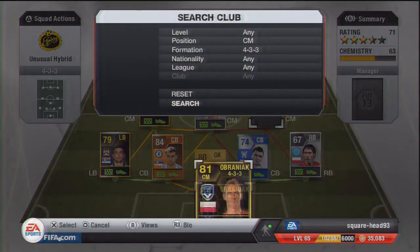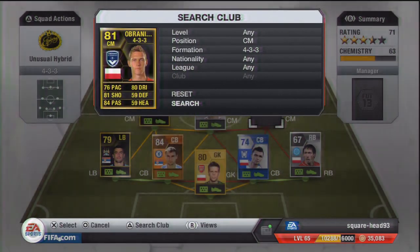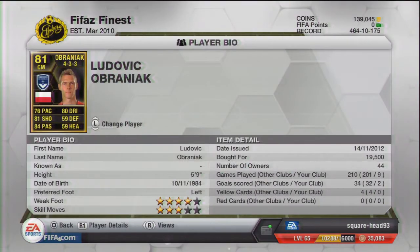And the third and final mid we're going to be using is Obraniak, and Jesus, his long shot is incredible. I swear he used to have 5-star weak foot on the last FIFA, but he's got some decent on-card stats. It's 81 shooting, 84 passing, 80 dribbling, and 76 pace. So again, pretty enjoyable to use. He scored 2 goals in 9 games for me.